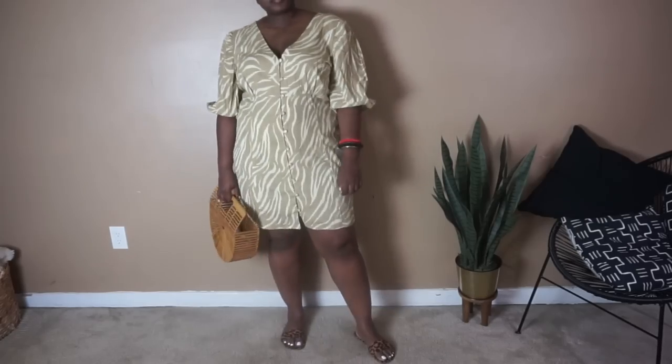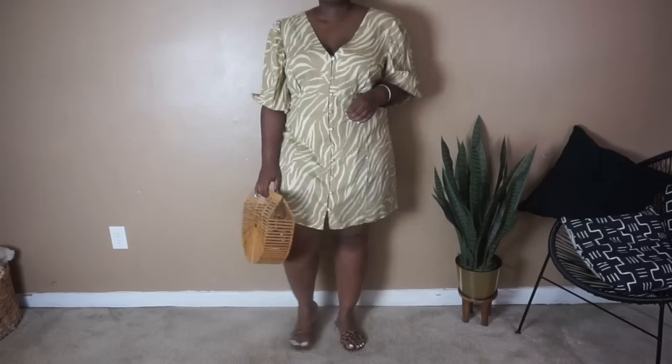The next item is this dress that I'm kind of in two minds about because I have something similar from Shein, but it is another zebra-ish printed dress in this earthy camel color. It has the V-neck, it's buttoned all the way down, and then it has the whole poofy sleeve. That's really what attracted me to this dress. This dress is in a size 16 and I got it from the tall section and it fits me.